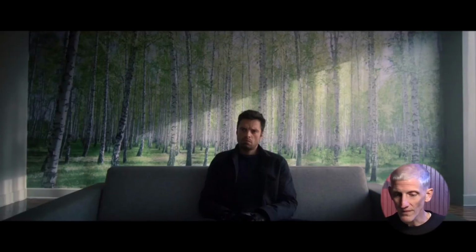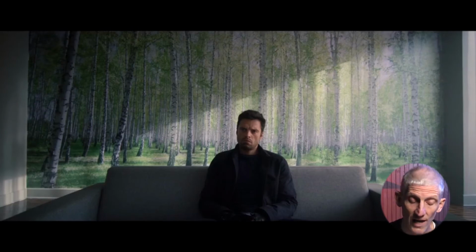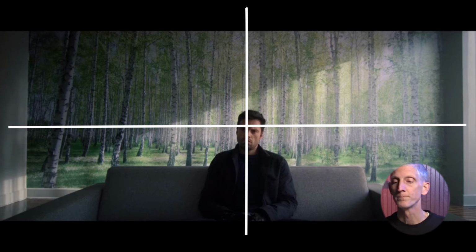Delicious. Let's jump right to it. The log line for this scene in The Falcon and the Winter Soldier is Bucky is having nightmares about his past actions, and he goes and he sees a therapist. How does this scene start, and what can we learn from it? The very first shot we see in this scene is literally Bucky sitting center frame, bottom third, unhappy.